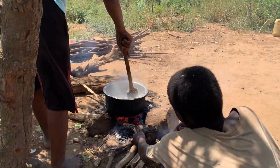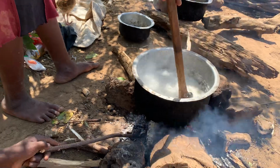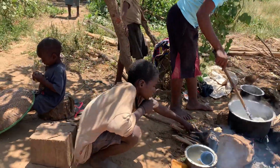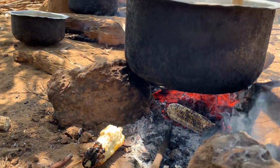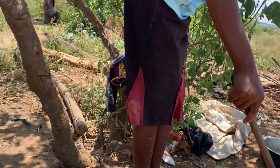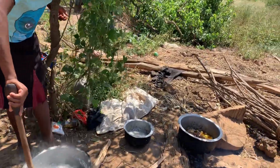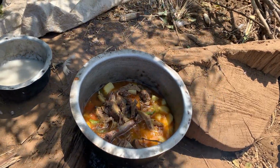So today they're just so happy that there is some food for them. As you can see, this kid, almost throughout the video, was just going to the shamba, the farm, getting this nice corn and eating it. So this is their food. I don't know when was the last time they had their food. So let's see their reaction when they start eating at least rice with some duck stew. Doesn't this look delicious?